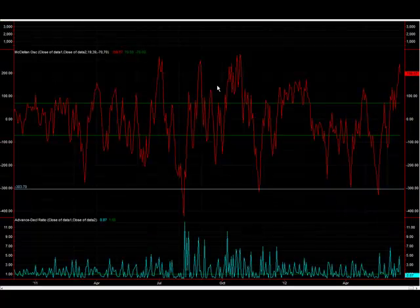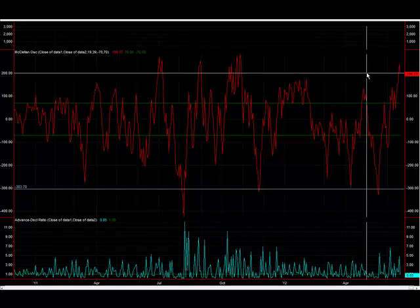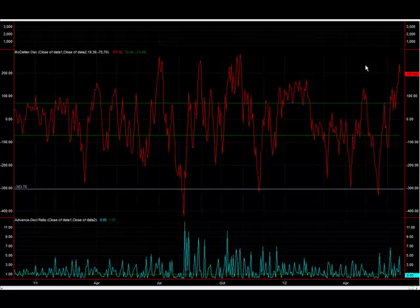The McClellan oscillator here, you can see it at 199, but we still have to see the closing price on this one. This is a preliminary reading. It came off quite a bit, from 250 to 40 that we were at. We'll have to see what the actual close on the McClellan oscillator is. Still somewhat overbought, but as I mentioned, we have to see the close here to see what's happening.